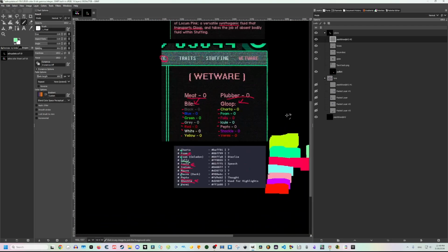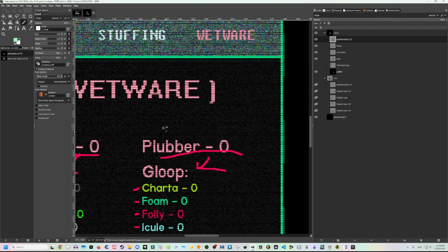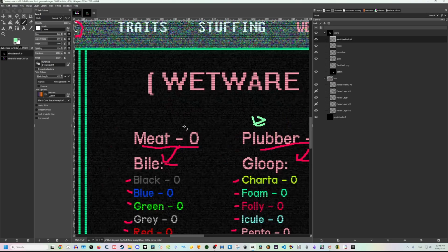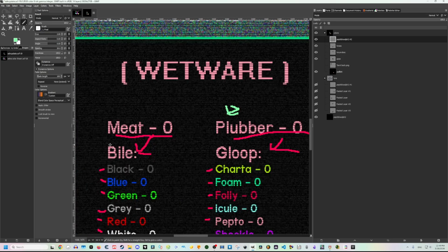So, initial interesting things. Flubber seems to be specifically for stuffing and wetware. I believe the blurb that LYZA said while pasting these images said that Flubber is for locum pink, and there are stuffings and wetwares that use human blood, or like normal blood, as well as those that use locum pink. And so blood is meat and flubber is locum, is my understanding.